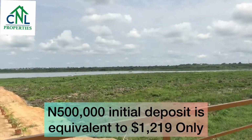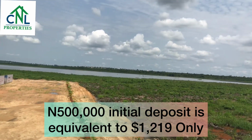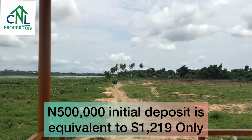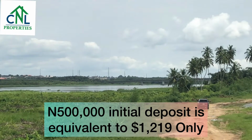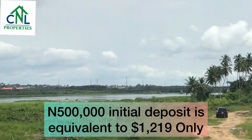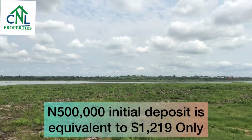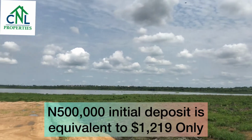You can see the lagoon front, the breeze, the serenity of a place like this actually gives one the longevity of life. You can see the Epe link bridge over there, where vehicles are passing. This is a fully developed area where you can start developing immediately.